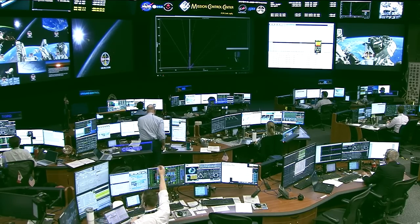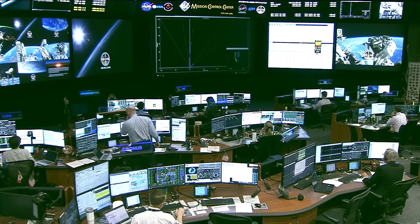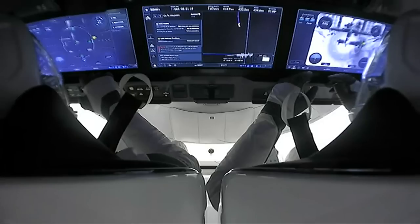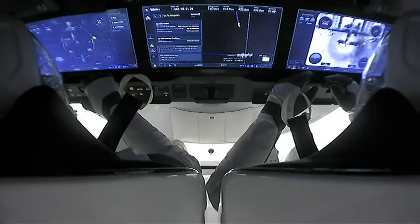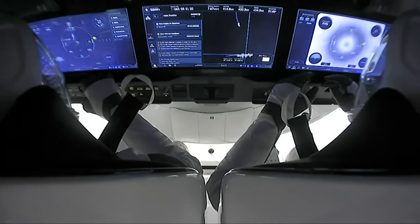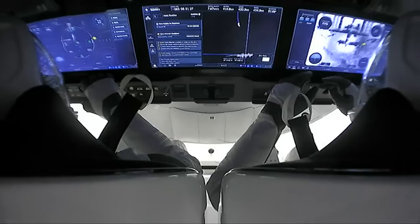Dragon, SpaceX ground has confirmed good rail nav performance and will be commanding hold. Dragon copies. Great. Houston, Station on 2, ISS thrusters are enabled. Copy. Dragon is in command hold 1. Dragon copies.